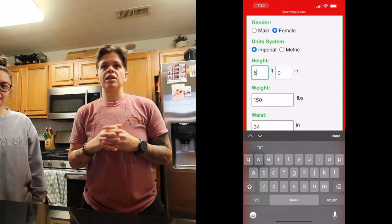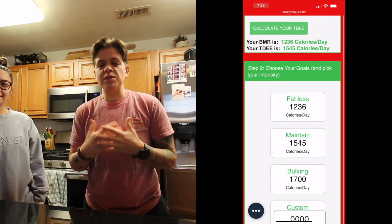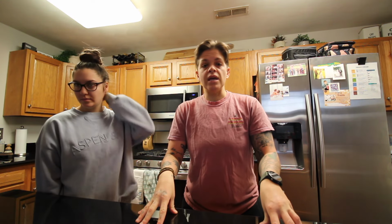It's probably more along the lines of a roundabout. No piece of technology specifically knows your body. So what you really truly need to do is eat for a week, track what you're eating for an entire week, and see where your weight goes. Say, for me, if I were to pick 1800 calories and eat 1800 calories for a week, did I lose? Did I gain? So it's basically a base point. It's a good place to start.